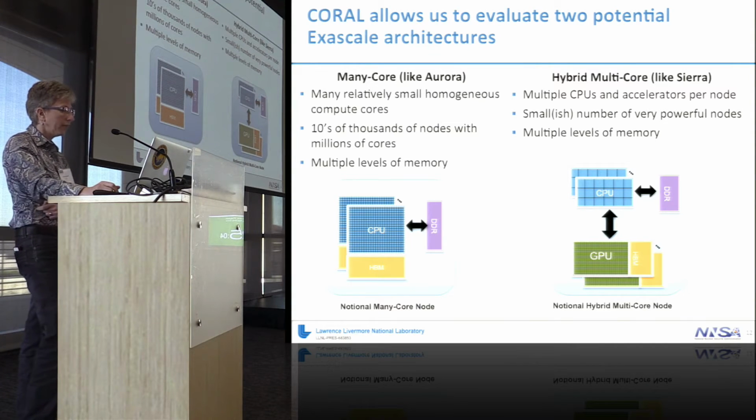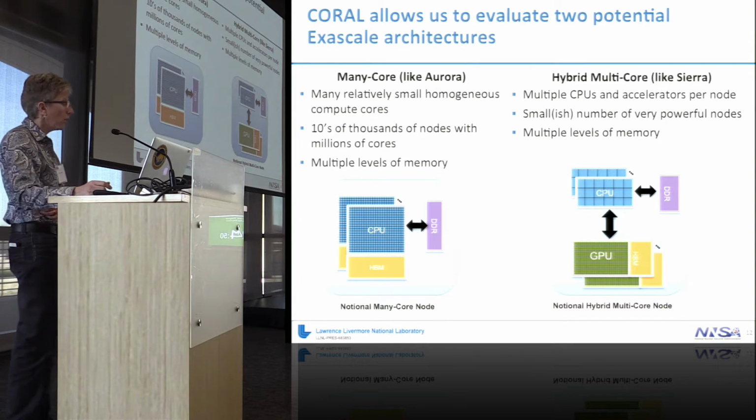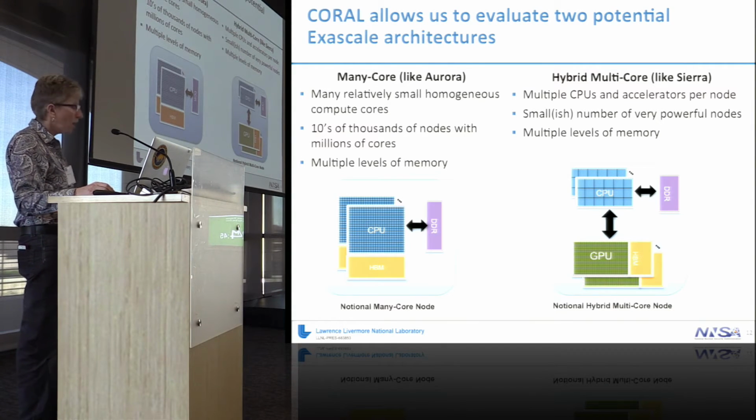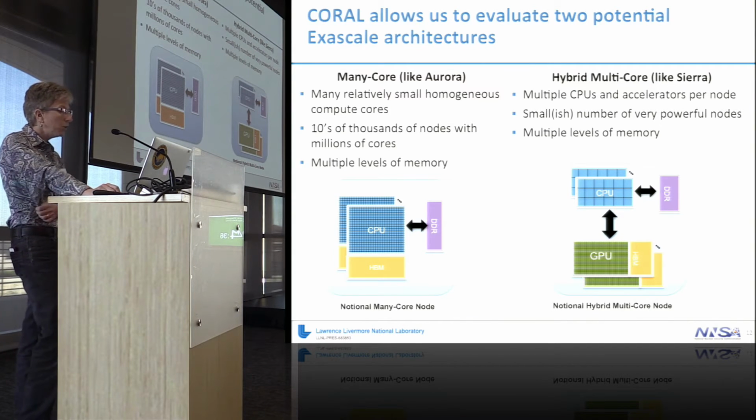In both cases, there is a need to exploit a large amount of on-node parallelism, whether it's the wide SIMD on the many-core processors or the SIMT-style parallelism in the GPU. Both architectures share what we believe will be the biggest challenge, which is the need to exploit a multi-level memory hierarchy. Data movement is costly, and DRAM memory bandwidth is stagnating. This drives the need for high bandwidth memory closer to the processing units. Being able to use this high bandwidth memory is the key to exploiting the performance of both of these architectures.